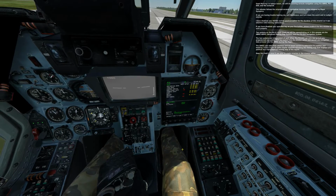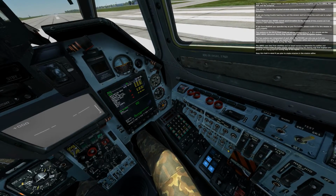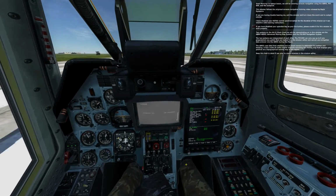The Abris uses data from satellites and onboard sensors to determine its position and heading. It has a suite of useful digital readouts, including the moving map that displays your position on a topographical moving map of the region. Keep this limit in mind if you plan to create missions in the mission editor.